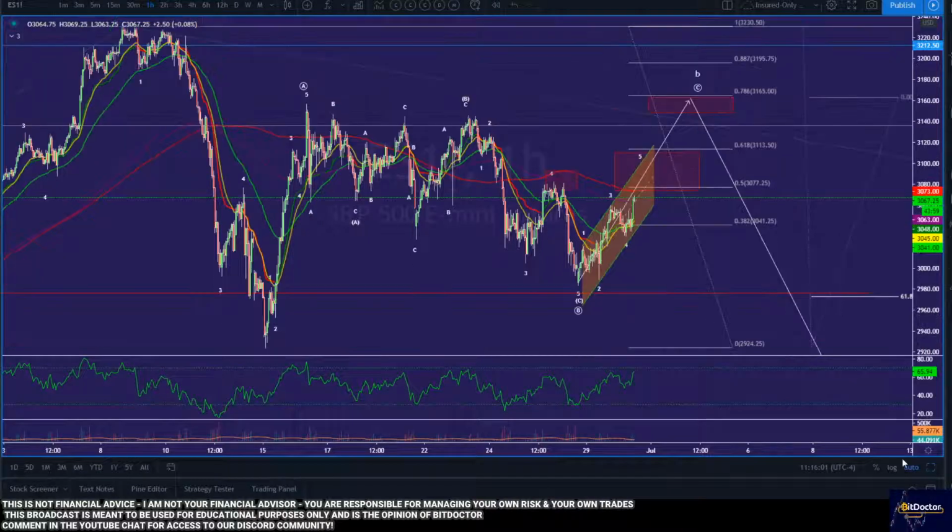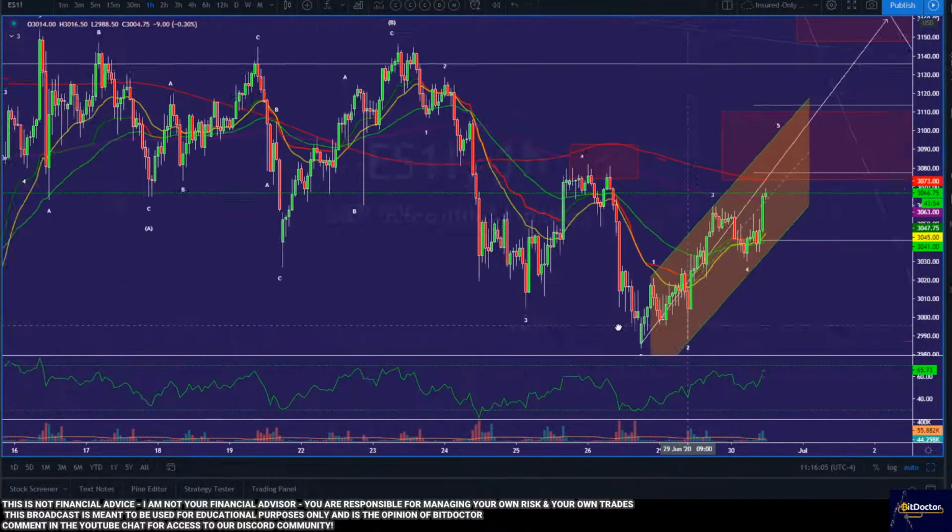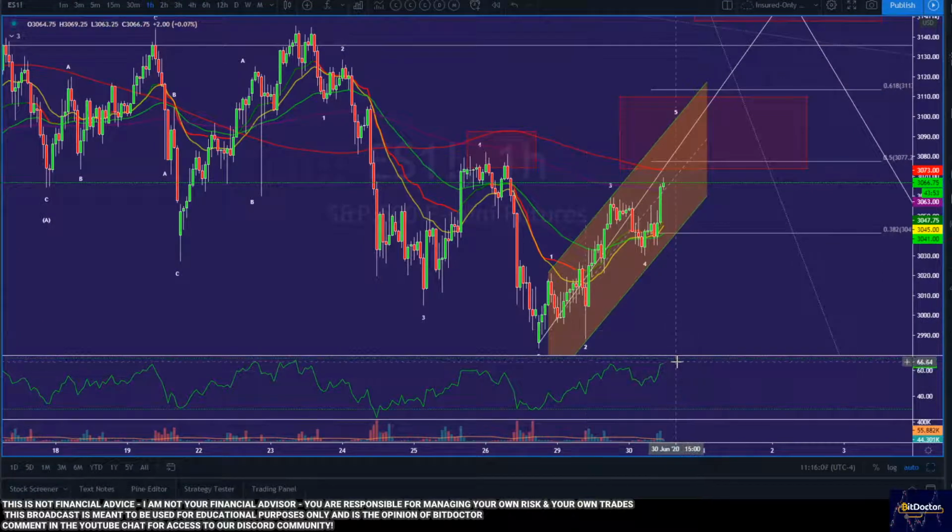Going out, take a look at the hourly. Let's just see what this looks like here. Yeah, we're starting to create some higher values on our RSI indicator. So definitely no bearish divergence here. And I do think that, especially with 43 minutes left on this hour, a lot of things can happen. Over the next day, we're probably still going to be trending upward, maybe getting ourselves up there to 310, 311.